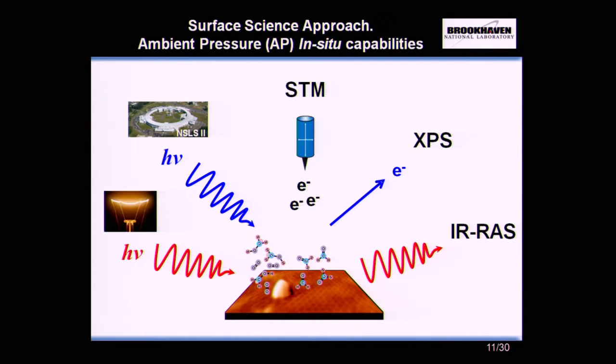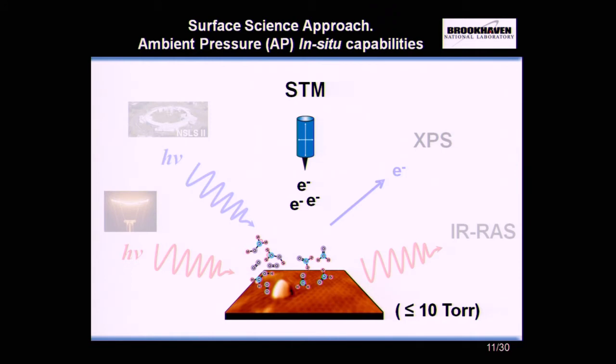And we use scanning tunneling microscopy with electrons to follow changes in the morphology of the catalyst as the reaction progresses. All these techniques we can nowadays, here in the lab, use up to pressures of about 10 torr, where we find that several relevant catalytic reactions are starting to work. So I will start focusing on scanning tunneling microscopy.